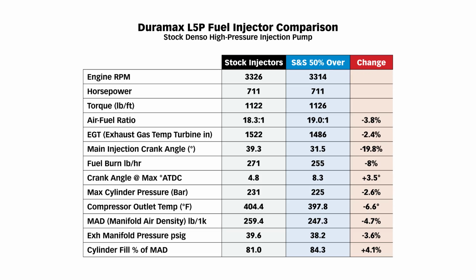The way I do it is I do a calculation of if I got all the manifold air density into the cylinder, that would be a 100% cylinder fill. We went from an 81% cylinder fill, and that's the percentage of manifold air density that gets into the cylinder, to an 84.3%. So we picked up the cylinder fill by 4.1%. If you're filling the cylinder better because your exhaust pressure went down, because the turbine requires less horsepower because it's doing less work driving the compressor, you see where this is all going.